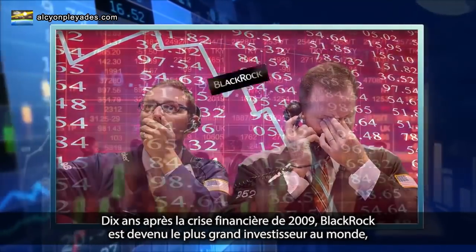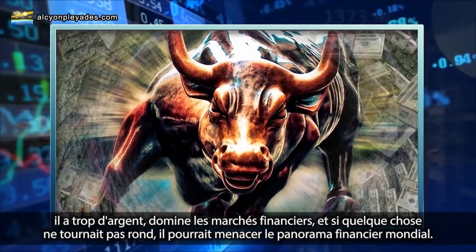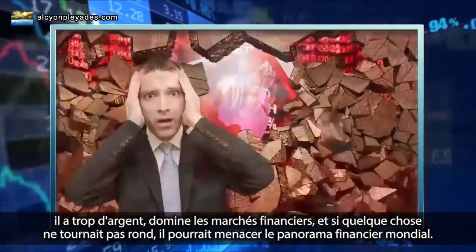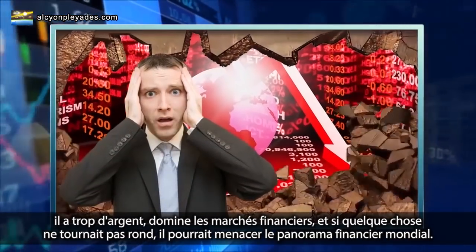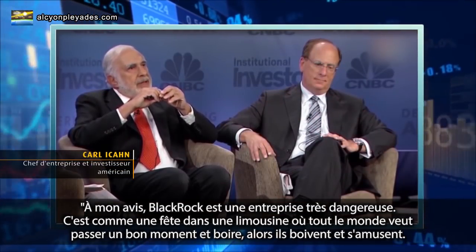In den 10 Jahren seit der Finanzkrise 2009 stieg BlackRock zum größten Investor der Welt auf. BlackRock hat zu viel Geld, BlackRock beherrscht die Kapitalmärkte und falls mal etwas schief geht, dann könnte das die ganze Finanzwelt bedrohen. Ich glaube, BlackRock ist eine extrem gefährliche Firma.